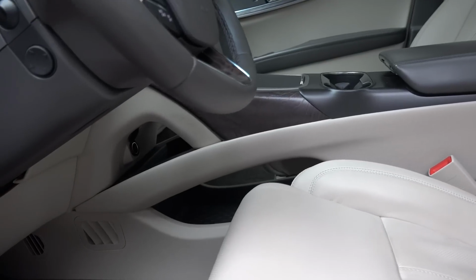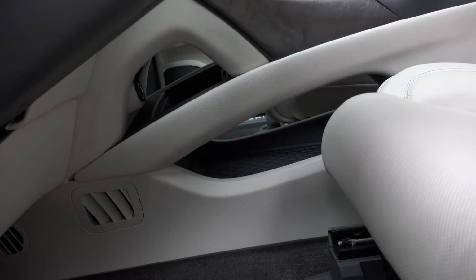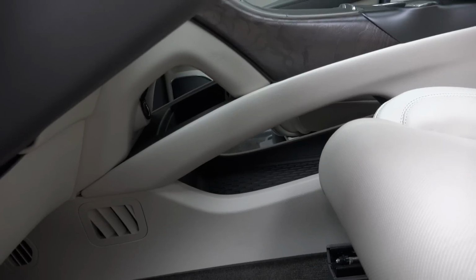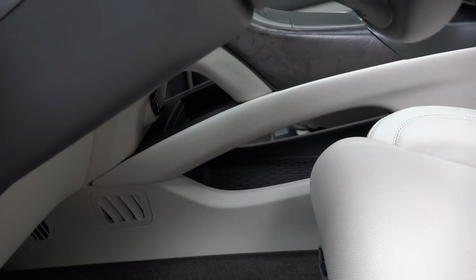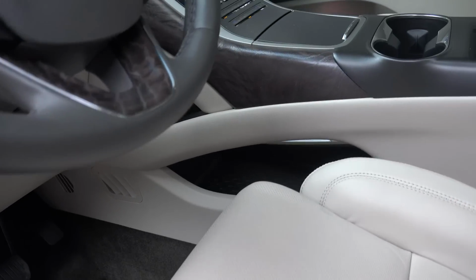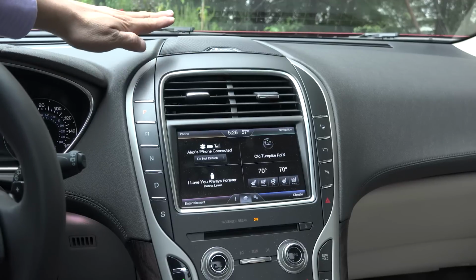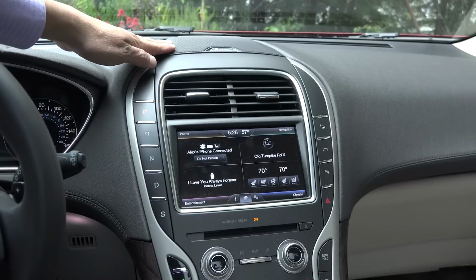Even though the glove compartment is a little smaller than I expected, we do have a 2-tiered storage area right here in the center console, made possible by the drivetrain design in the MKX. We also see something similar going on in the MKZ. You can very easily stick large items in either of those two storage areas. Our model has the optional Revel audio system, so we do have a center channel speaker right up there.